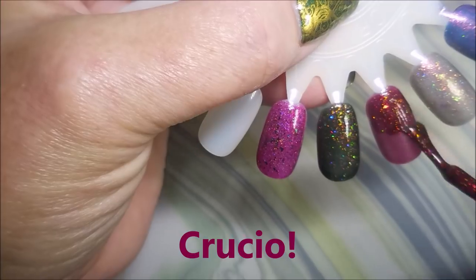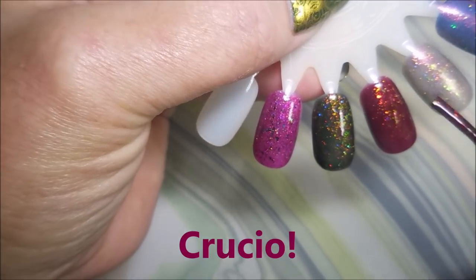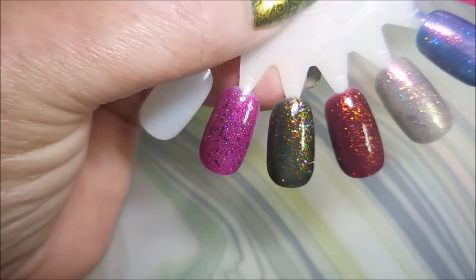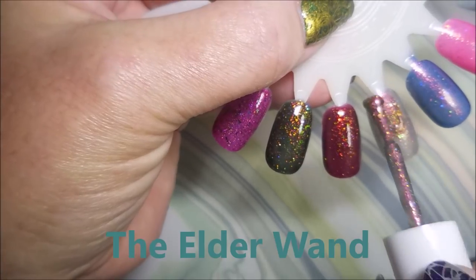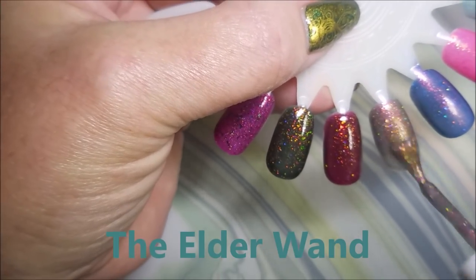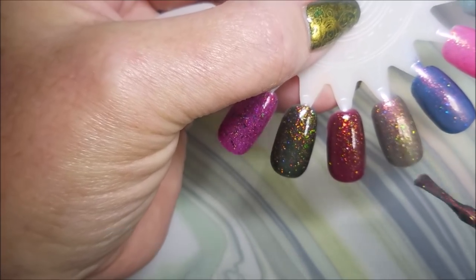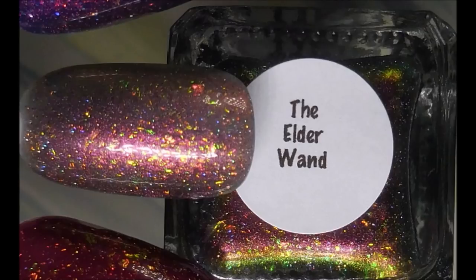And then here we go with this raspberry red looking one here. I know a lot of people are thinking, oh, they just took a bunch of polishes and threw these flakies in them, but there are some differences. Crucio! That one's gorgeous. Some of them don't have flakies in them. Some of them just have hollow or scattered, you know. I don't know how to describe them, but they're just gorgeous. The Elder Wand.